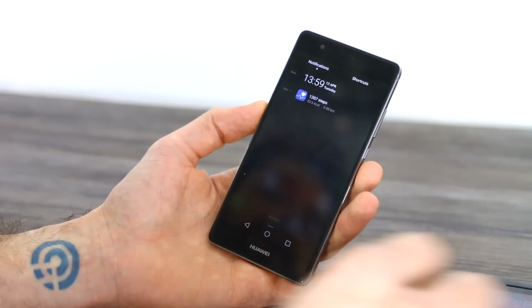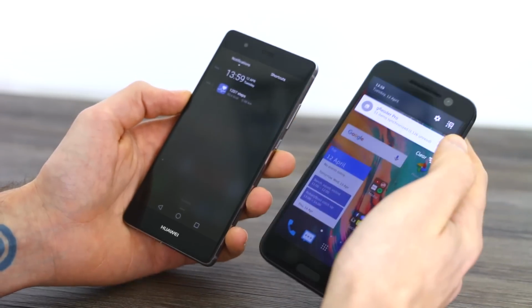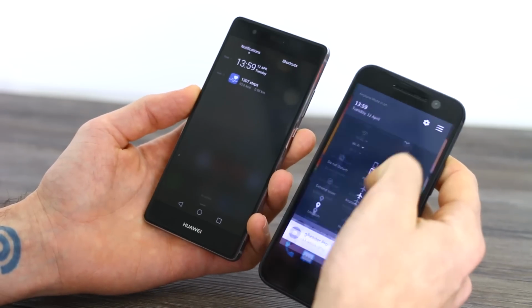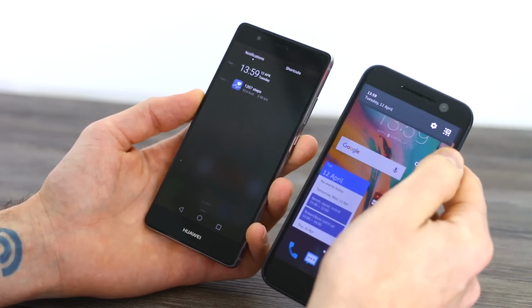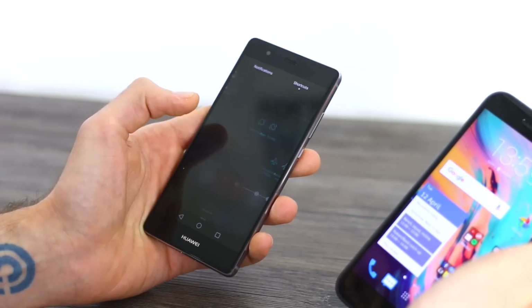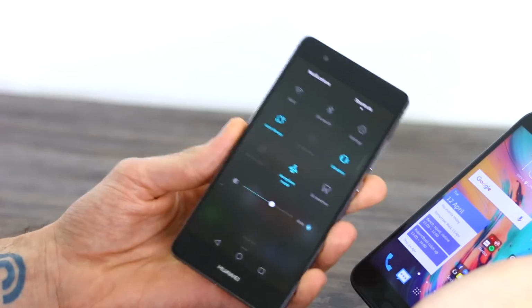Pull down from the top, you have a much less stock notification bar. I much prefer the HTC 10 notification tray because it's a two-tier pull down one. Swipe notifications out of the way with ease, as opposed to swipe across, accidentally swipe notifications out of the way when you're trying to get your shortcuts.